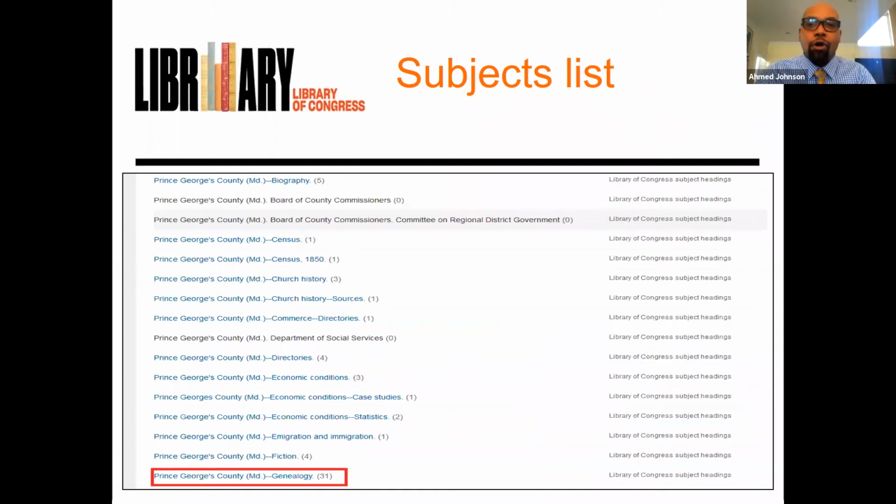Look at this, all kinds of subject headings for Prince George's County. A census record for Prince George's County from 1850. This may be a good resource because people oftentimes look at the US Census records, but they don't pay attention to county census records. And we have here a published census from 1850.